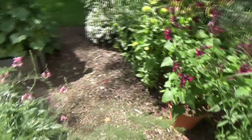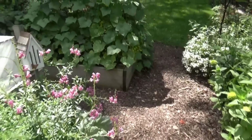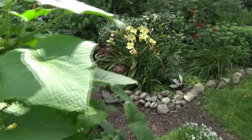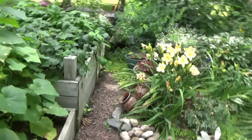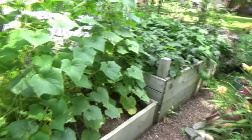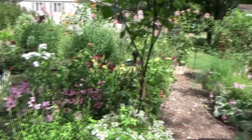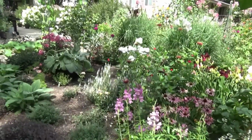So yeah, that was just a little garden tour of how things are doing right now in early August. It wasn't a full one. Probably got a little bit longer than what a small garden tour should. But so far it's been a really great growing year and I can't complain.